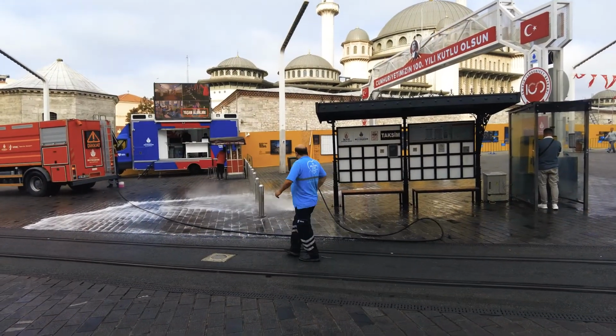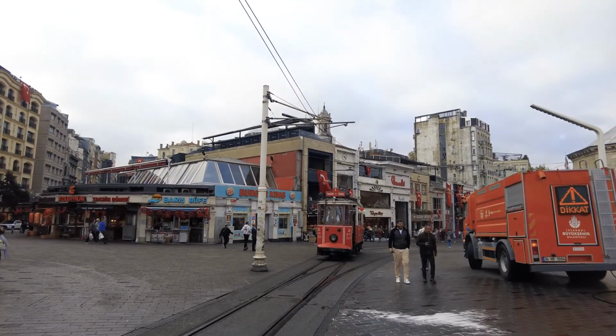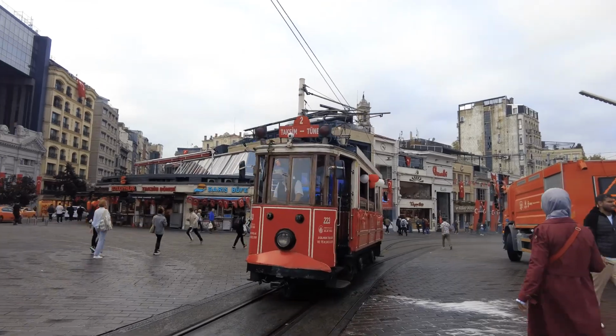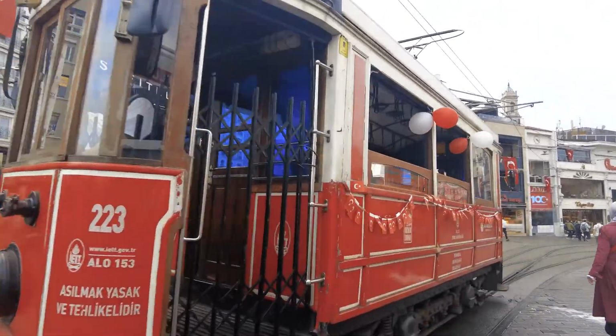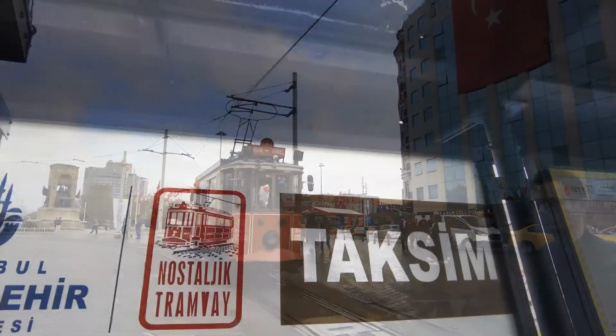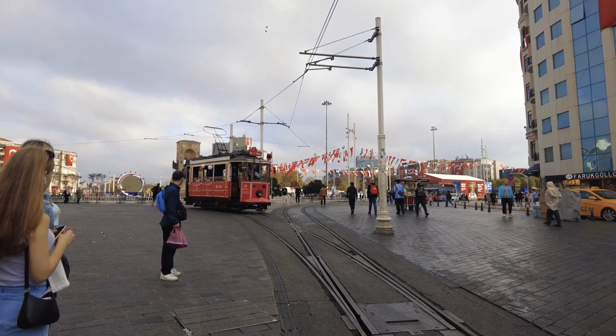The shelter there is where we need to catch the tram, but we waited a while while they hosed the streets down. As they did so, the tram arrived. This is a beautiful old heritage tram which runs from Taksim down to Tunnel. The tram loops around at Taksim Square and then returns the way it came.